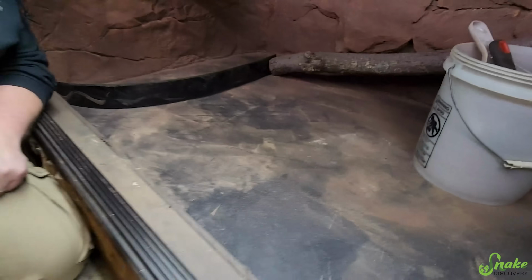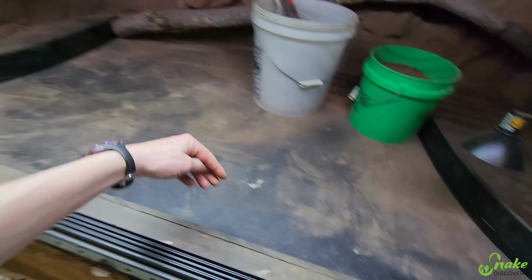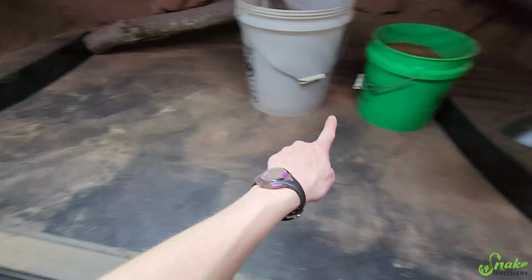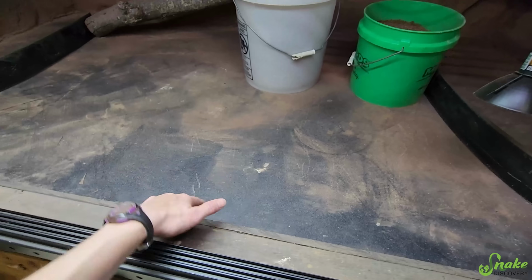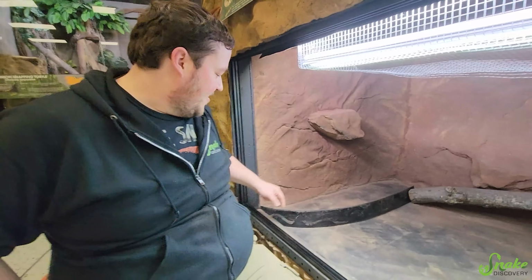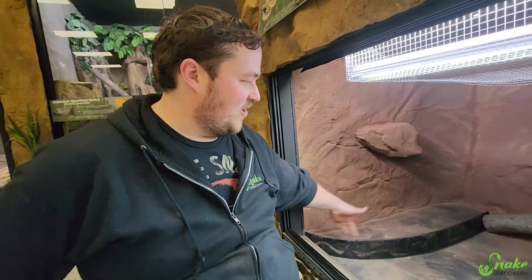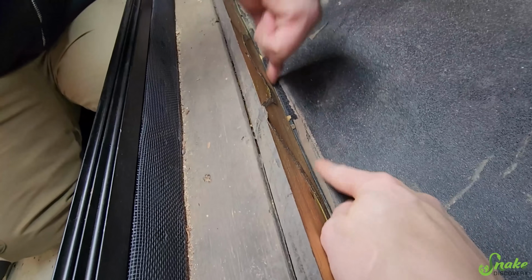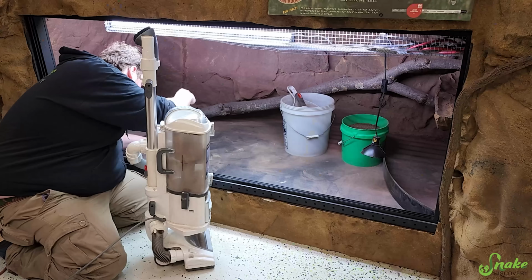So we ripped it off. We kind of cut it in half, so there's another half right there. But we're going to clean out here, going to get a rag, clean everything, and then we're going to reseal that to the front, because we definitely don't want this enclosure leaking since it'll be a more tropical setup. Yeah, we're going to have to reseal everything in the front and then reseal the corner here. As you can see, there's a gap right here. Yeah, we don't want that. All right, so that's next.